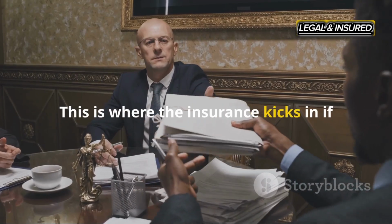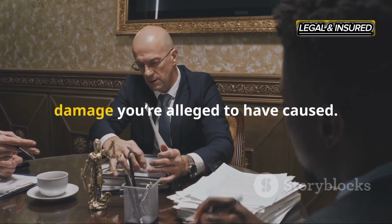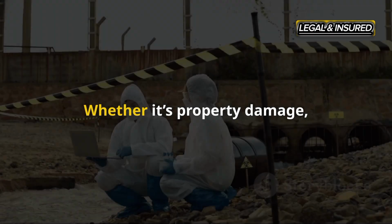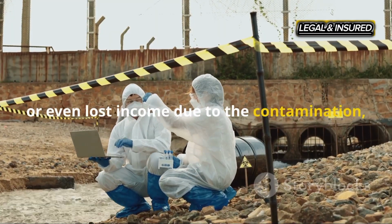Next up, you've got coverage for third-party claims. This is where the insurance kicks in if someone decides to sue your business because of pollution or environmental damage you're alleged to have caused. Whether it's property damage, health issues, or even lost income due to the contamination.